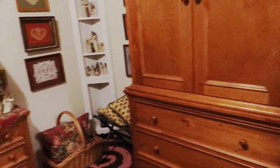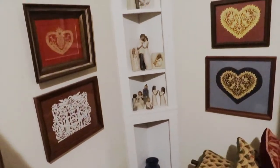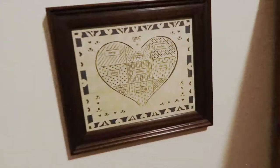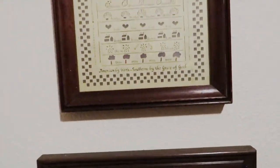I love that furniture. It's just the cutest stuff, and it's perfect for the lake house and has so much storage. I had all these heart-shaped ones, and I would put them out at Valentine's Day. I just love those things. They're really sweet. Now they have a home. Those are really fancy ones, and that's all done with an X-Acto knife.